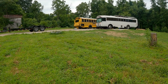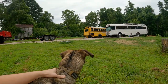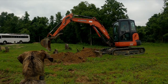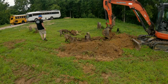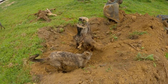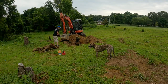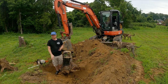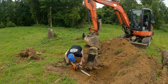Cannon just can't leave that buzzard alone. Poor buzzard. Poor buzzard, Summit. Hey, good helper. Cannon's helping. Yeah, you gonna dig it up, Cannon boy? Wow, look at that, that's crazy. Good. You guys can hear what Hunter just said. He said dirt is the worst thing for a chainsaw blade. Watch out, Summit. Good boy.